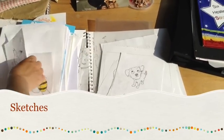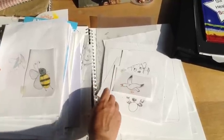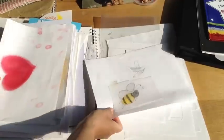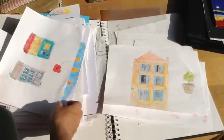Okay, so these are just little drawings then that I scan in, and afterwards I put in the eyes and maybe colour them a little bit. Background houses.